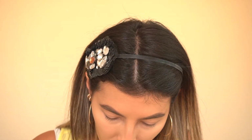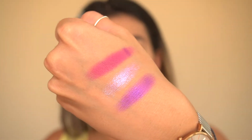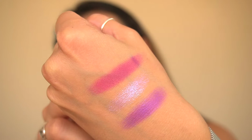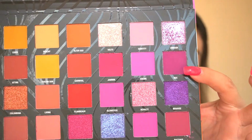Maybe I'll do a purple look. I don't know. Okay, I'm also gonna swatch the shades Behave and Rex. These are underneath this purple one. Purples are really hard to do. I know that for a fact. Very hard to formulate. So these purples, I mean, are amazing. I don't know if my camera is focusing very well. These are truly beautiful. These are these 3 shades that I just swatched right here.